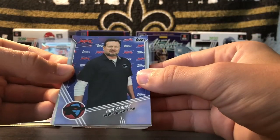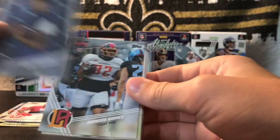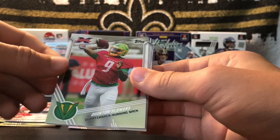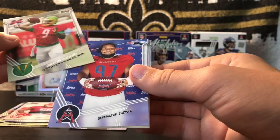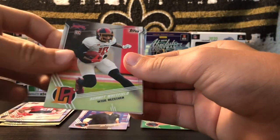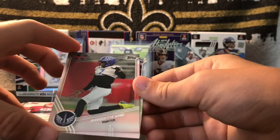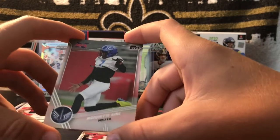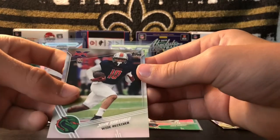Got a Bob Stoops, Matt McGloin, Kenny Robinson, Ted Redding, Brandon Barnes, Quentin Flowers, quarterback slash running back. Huh. He plays two positions. That's cool. It's a nice Viper. Gabe Wright, Kermit Whitfield, Marquette King. That's another guy I was looking for. I really like Marquette King. He had a great personality in the NFL. Short time he was in the NFL, so that's great. Got a John Santiago.